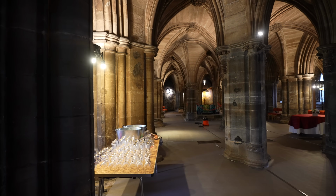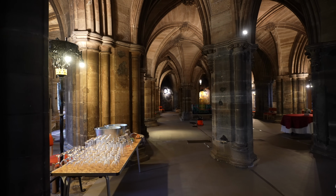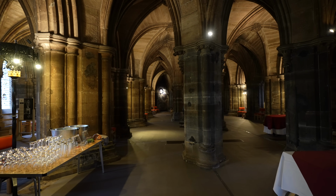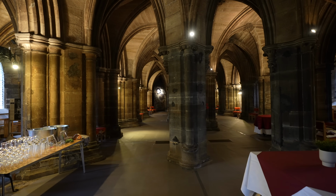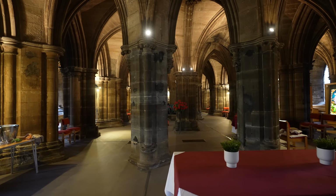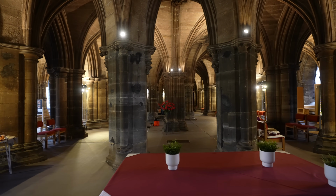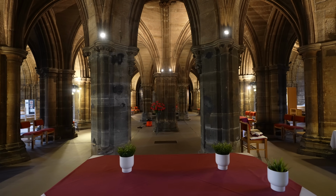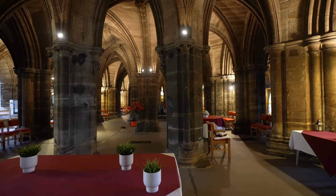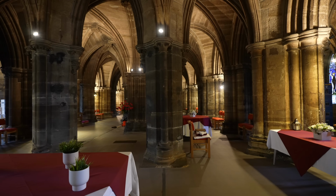Right here in the center of it all, I think is St. Mungo's tomb. And it looks like they're getting ready to have some sort of an event down here. Got some tables and glasses and chairs. They even have paper down on the floor so nobody scuffs up the concrete. Oh, they're probably tombstones.